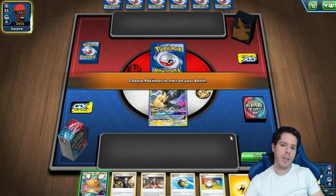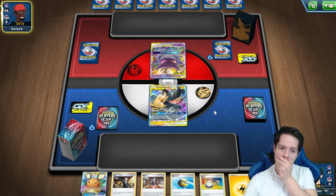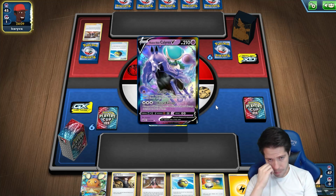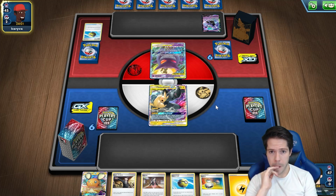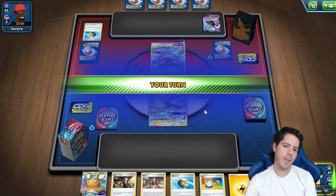Alright, so what are we up against though? Okay, probably Shadow Rider Calyrex, right? You would imagine we're up against Shadow Rider Calyrex. Yep, there we go. Psychic to the active. Alright.